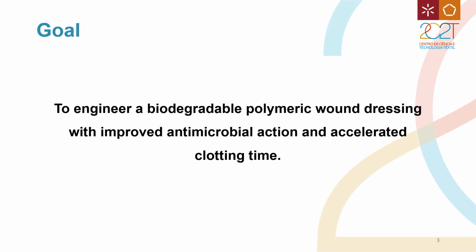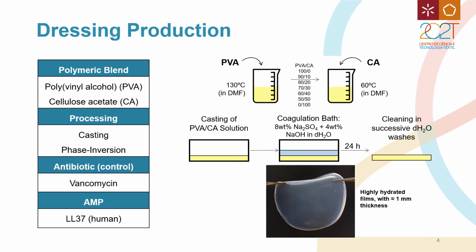Considering the limitations of the available dressing options for chronic wound care, this work's main goal was to engineer a biodegradable polymeric wound dressing with improved antimicrobial action and accelerated clotting time. To accomplish such a goal, the polyvinyl alcohol and cellulose acetate polymers were dissolved in dimethylformamide at specific temperatures, blended at different ratios, cast and phase inversed in a sodium sulfate and sodium hydroxide solution. In the end, highly flexible, hydrated, thin films were attained.